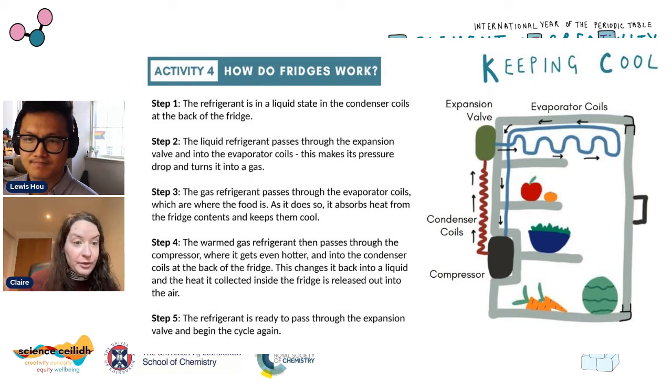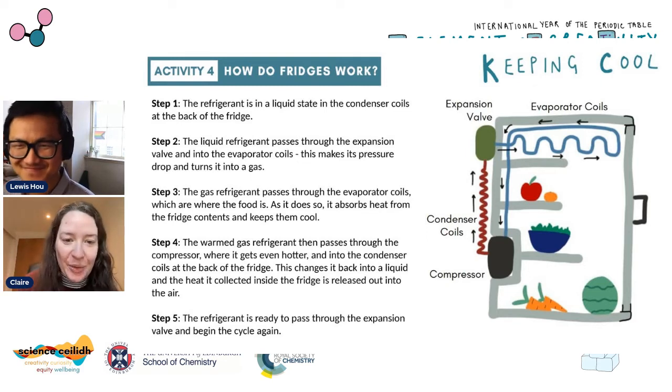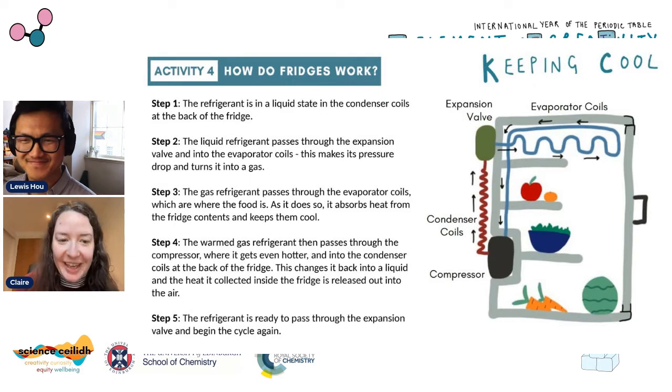And so the reason that those coils are at the back of your fridge when it gets converted back into a liquid is the liquid's quite hot still. You can give the chance for the heat to be exchanged, just like with the air that's in your fridge. So if you're ever feeling cold, you can just turn your fridge around and you'll feel the warmth from it. Wouldn't recommend that though.